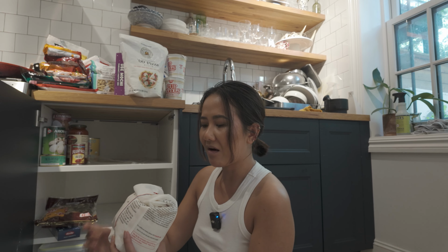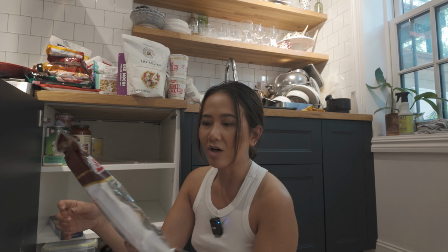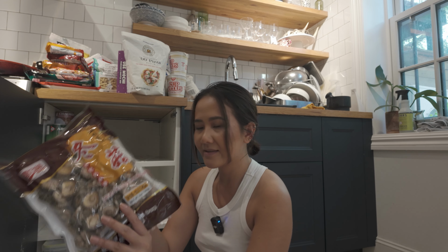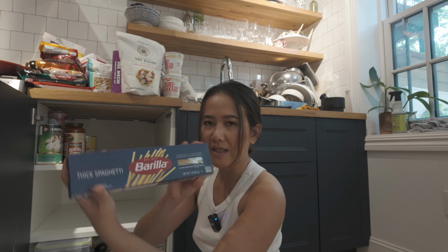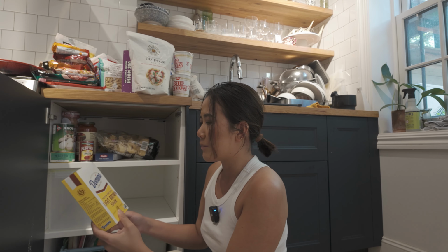I have a bag of premium grade rice, Nishiki. This is sushi rice that I use to make kimbap. These are dry shiitake mushrooms, very handy in a lot of the Vietnamese and Chinese dishes. Some pasta here. This is the thick spaghetti type. Anything that has a fun shape, that has a little bit of a bite and chew to it, I love. This one is the pappardelle. Pack of light brown sugar.